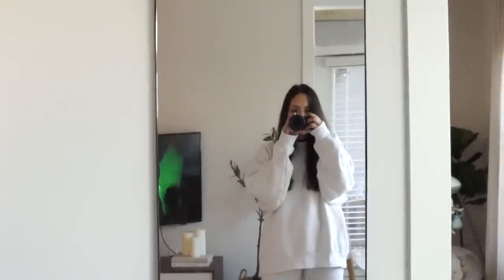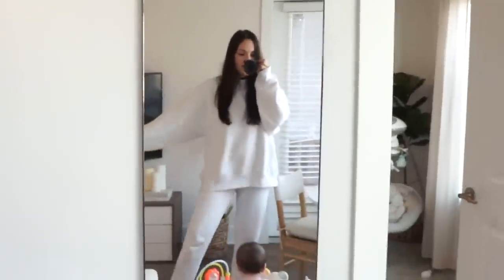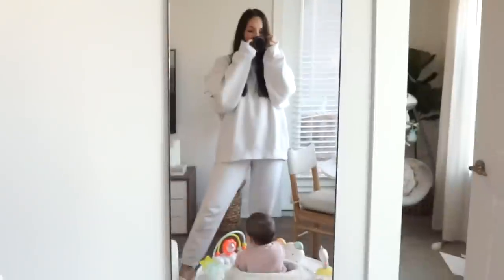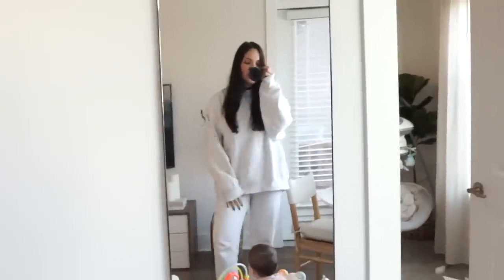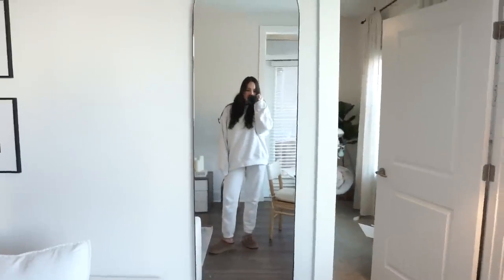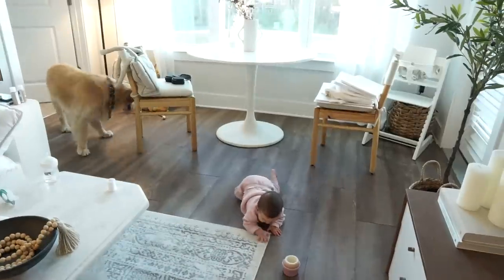And my sweat set is from Aritzia, and it's true, Aritzia sweat sets are amazing, and they look so cute with Uggs too. I'll show you guys in a second. Sweatsuit with Uggs, cute. Murphy's like, guys, she's on the ground.